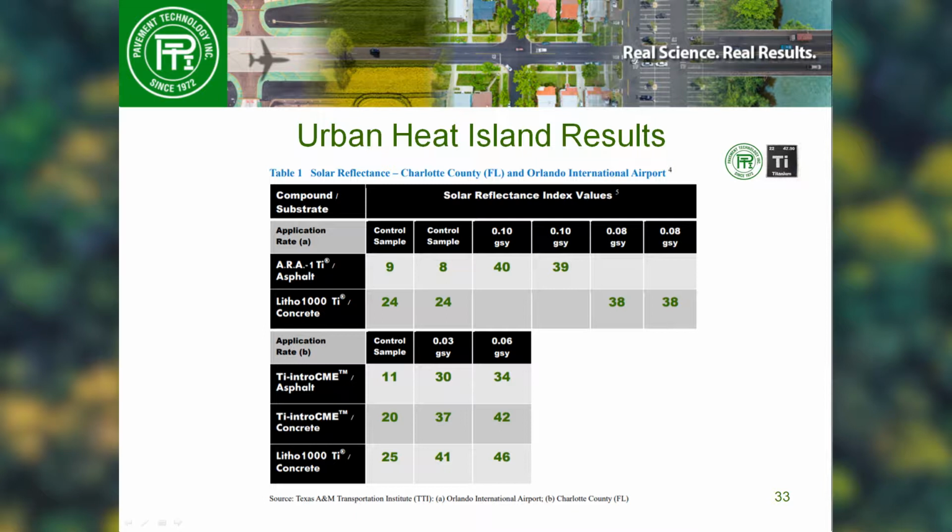So this is really important because we have found now that these products can apply for and get LEED or Envision points. So if you have a parking lot, or any other facilities where you want to get those LEED points, it's a very cost-effective way to do it. We were able to move those numbers up from a 0.09, 0.08 to a 0.39 and 0.4. So remember, every tenth of a point is about a 7 to 10 degree difference. So this means that the pavement temperature will be somewhere in the magnitude of 30 degrees cooler.